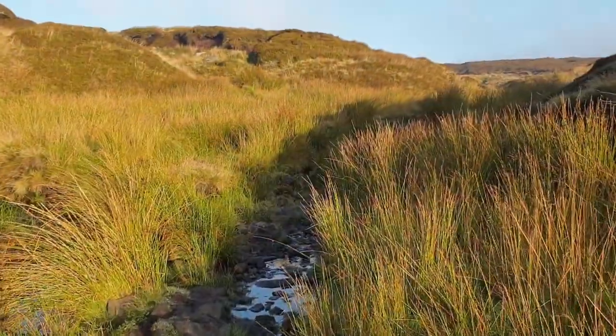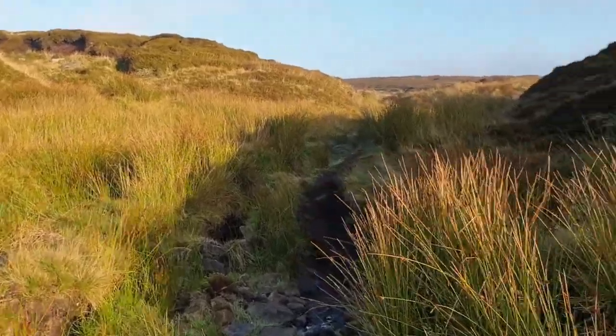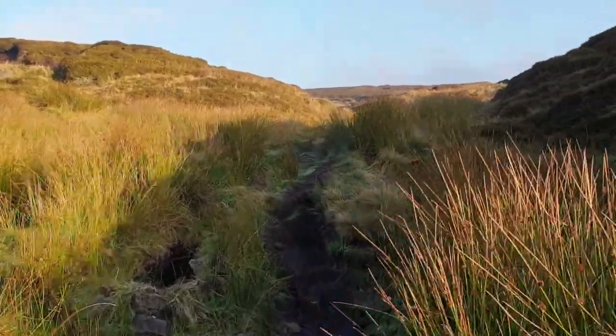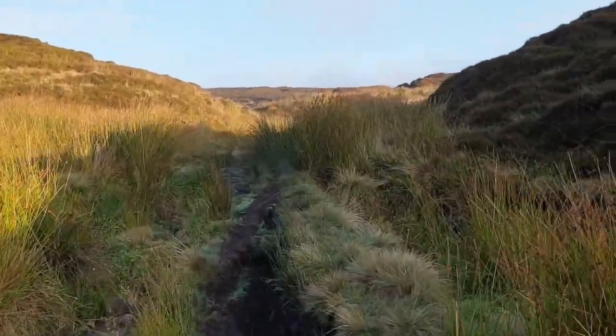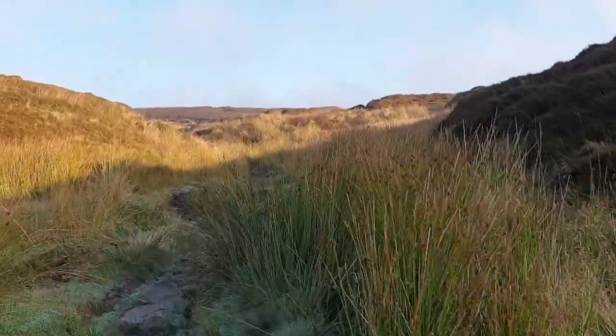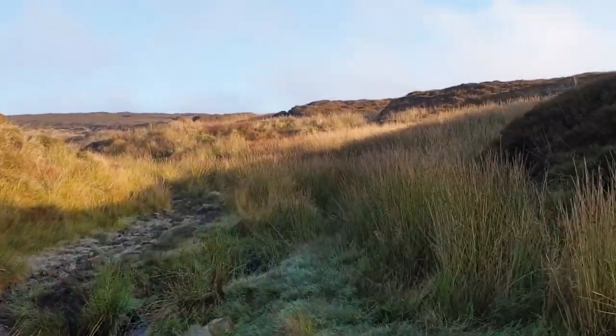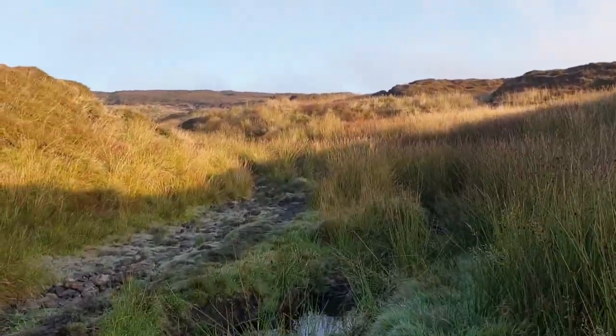So it's a very boggy path at this point. Just over 1.5 miles from the Snake Pass in a northerly direction towards Bleaklow Head. Very rocky and boggy.